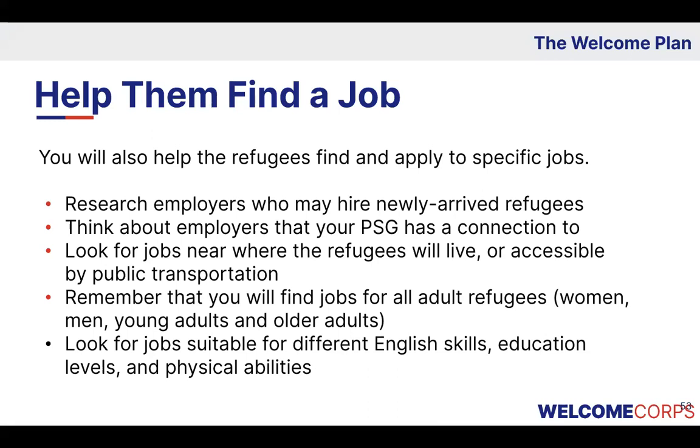Remember that you will find jobs for all adult refugees. This includes women, men, young adults, and older adults. So think about jobs that are suitable for a variety of individuals. And lastly, as I said, to repeat, look for jobs that are suitable for a variety of individuals. That also means different English skills, from people that speak not much English to people that speak a lot of English.